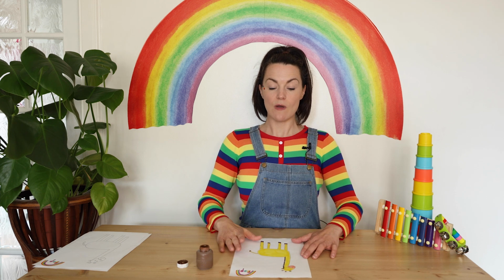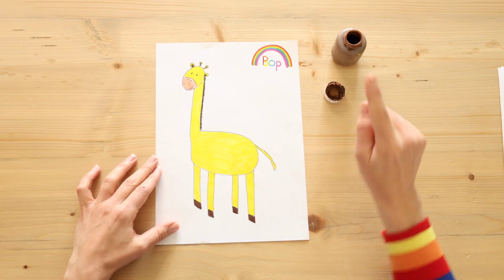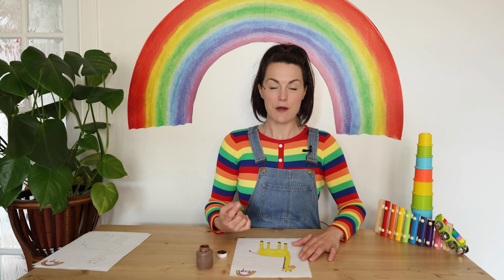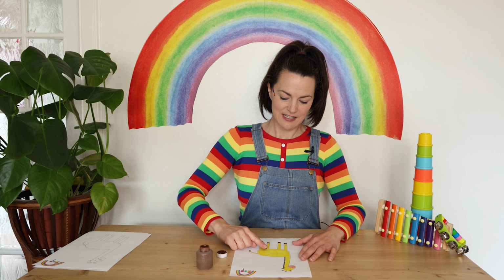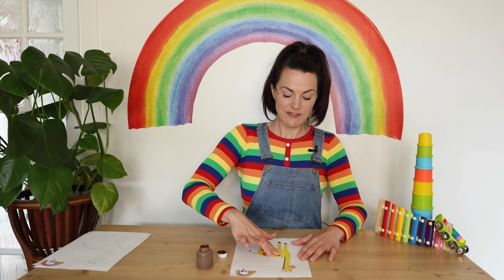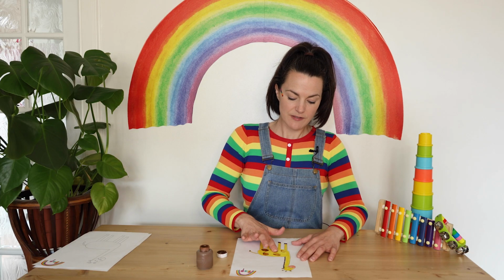So the first thing you need to do after you've drawn and coloured in your lovely giraffe is dip your finger into some of your brown paint. And then you're just going to start making your mark. And you'll see your lovely fingerprint starts to make the giraffe skin pattern for our little safari craft.